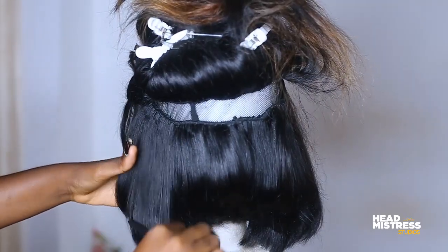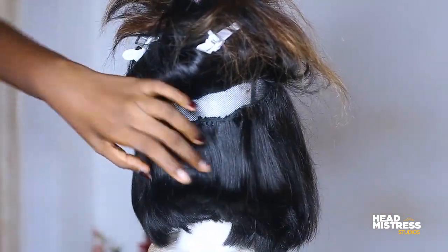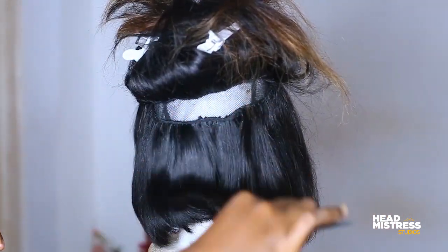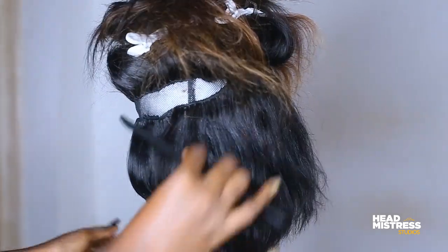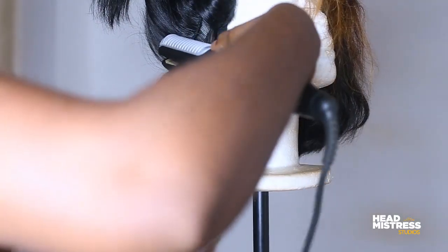Now this is what you have to do. If you want to straighten the hair, you have to straighten it section by section. That's if you really want a really sleek look, you have to do it section by section, and then when you finish, you do everything together to form the shape that you want, basically.